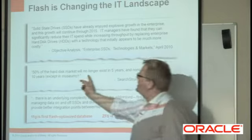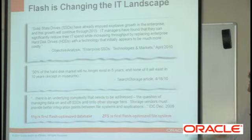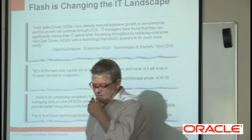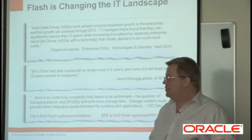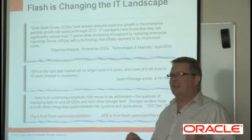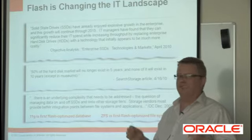And now look at this, 50% of the hard disk market will no longer exist in 5 years. And none of it will exist in 10 years, except in museums. I was doing an implementation in the UK a few years back, at a BT managed exchange. British Telecom would have been the people who originally had it. They had a hard disk drive from 1974, and I think it could have been about 8 meg or 16 meg. Anyway, it probably took up half the desk, and it probably weighed about 80 kilos.